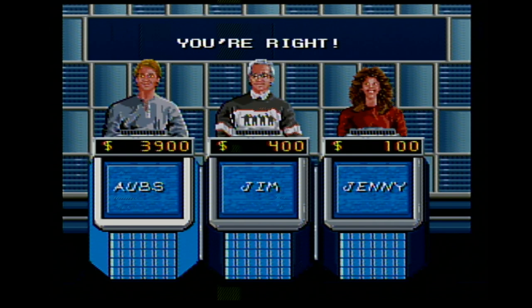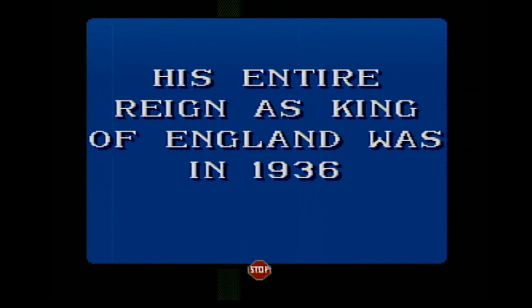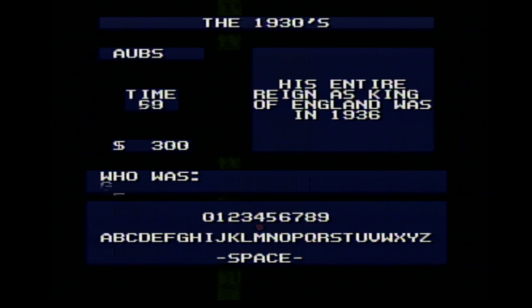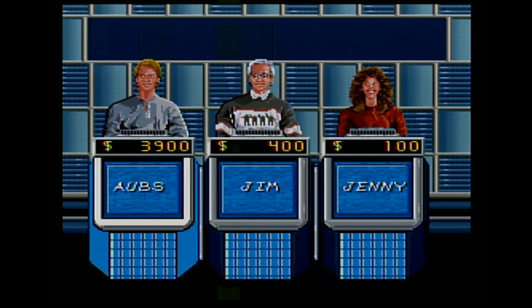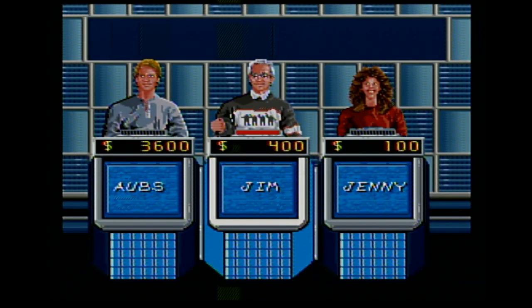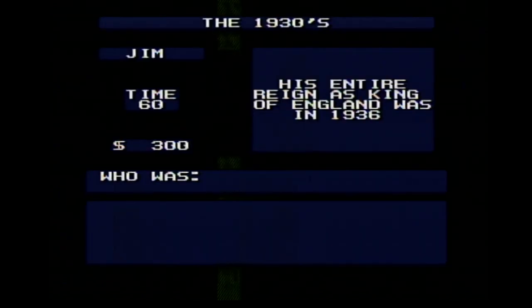Let's go with the 1930s for 300. The answer is his entire reign as King of England was in 1936. Who is, who is Edward VI? No. Jim. Edward VIII. Oh, okay.